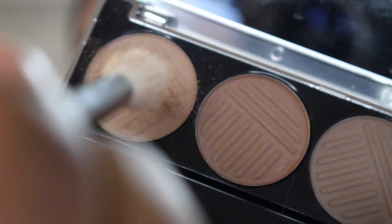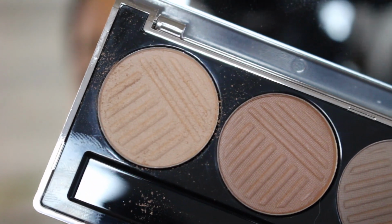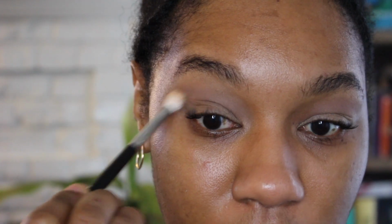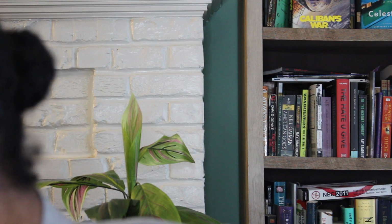There's a lot of kick up also, and I don't dig into my shadows. I literally tap like that and kick up is formed. So I feel like this is also a buildable shade. The outside corner where I'm concentrating more of that color is getting darker. So that's pretty sweet. No, God dang it.